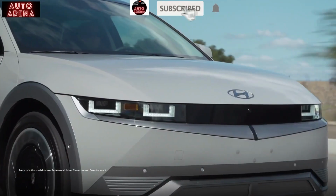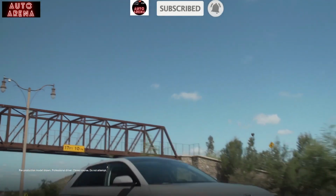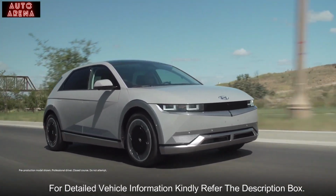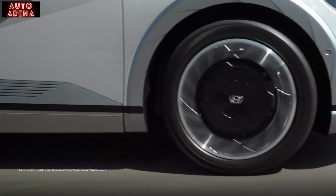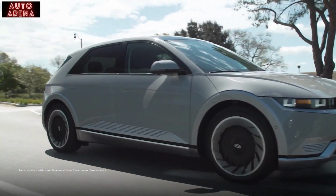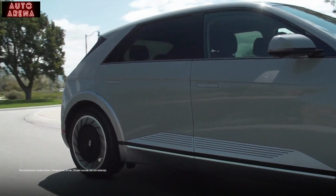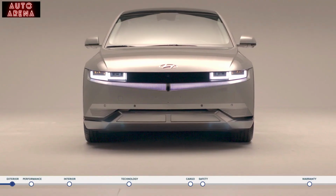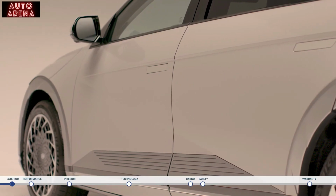Rethink everything you thought you knew about electric vehicles. The first ever Ioniq 5 from Hyundai offers incredible driving range confidence, all-wheel drive capability, and impressive interior space and technology throughout. The stunning aerodynamic design is built around clean lines and ultra-modern minimalism.